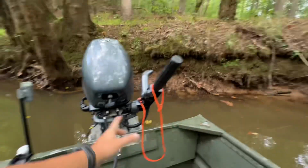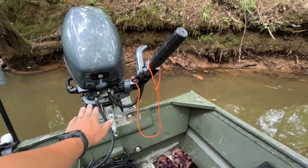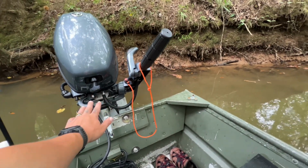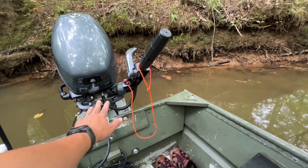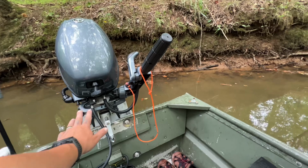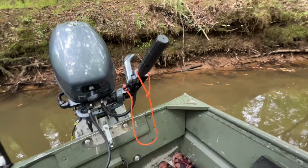With the jack plate up, the cavitation plate is just under the surface of the water. It does cavitate at like anything over 8 miles an hour, but for the purposes of running shallow, it's perfect. I can put the jack plate all the way up, the cavitation plate and water intake is still underwater, and that puts the prop above the bottom of the transom, and I can run up in 5-6 inches of water still using the motor.